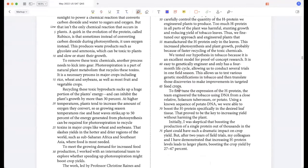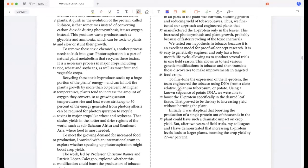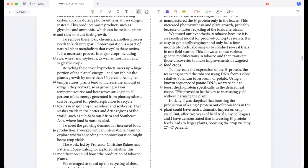We tested our hypothesis in tobacco because it is an excellent model for proof of concept research. It is easy to genetically engineer and only has a 4-month life cycle, allowing us to conduct several trials in one field season. This allows us to test various genetic modifications in tobacco and then translate those discoveries to make improvements in targeted food crops.